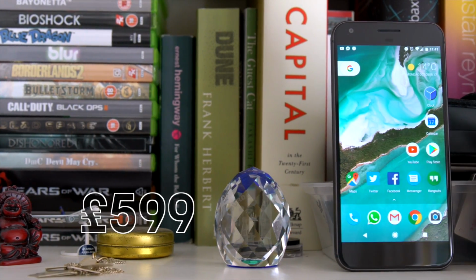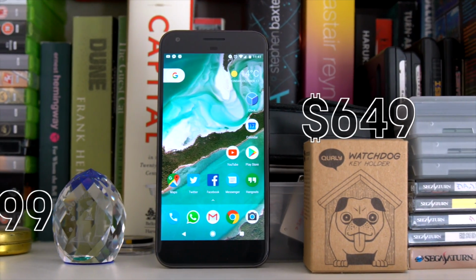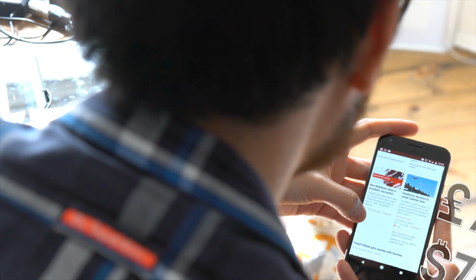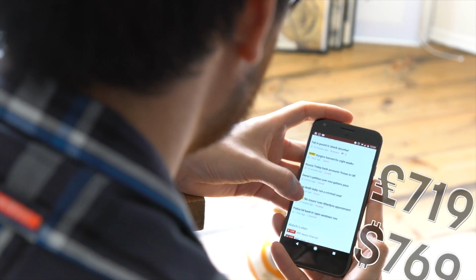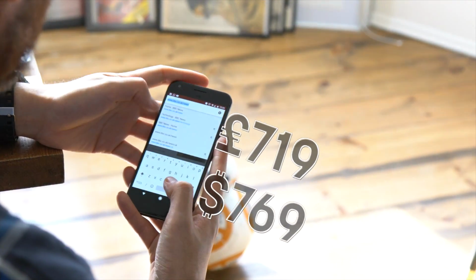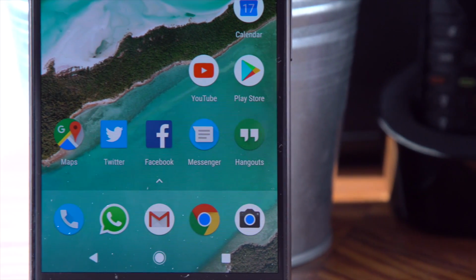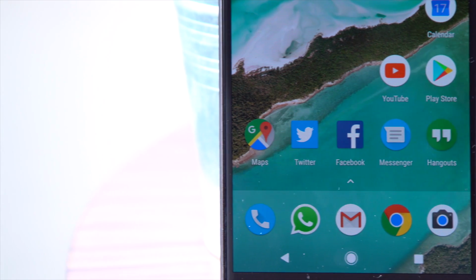Starting at a hefty £599 or $649 for the 5-inch 32GB Pixel and £719 or $769 for the 5.5-inch 32GB Pixel XL, Google has dropped the cheaper Nexus phones in favour of premium pricing almost identical to that of Apple's iPhones. In a world where you can buy an excellent Android phone with similar build quality for under £350 or $400, it needs to be very good indeed. Unfortunately, there are some issues.